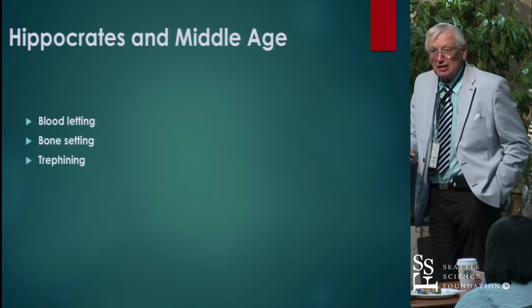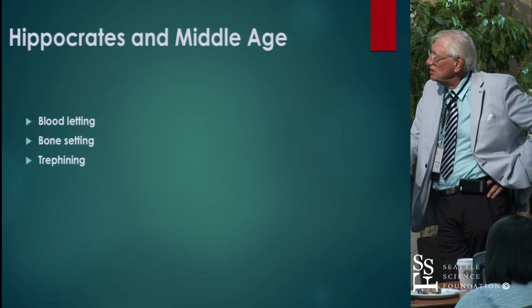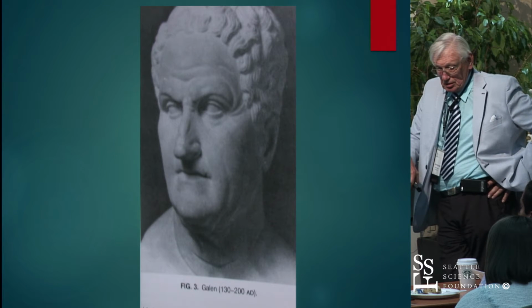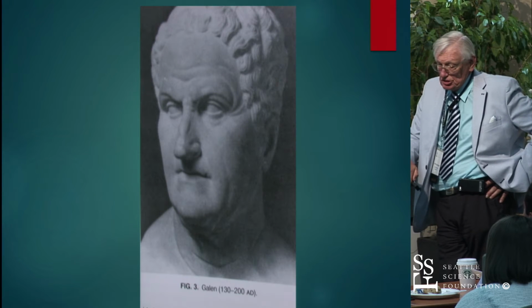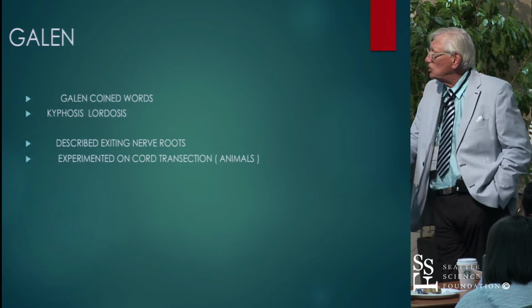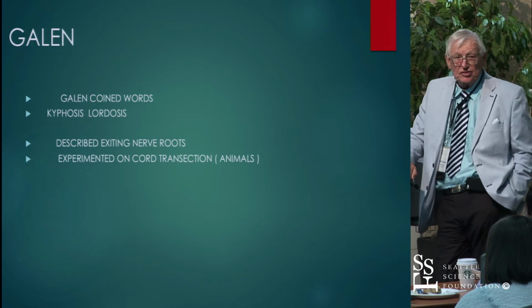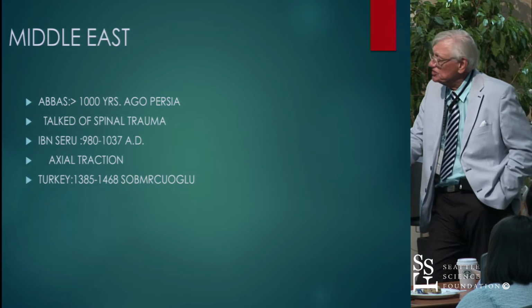At his time, until the Middle Ages, essentially surgery consisted of bloodletting to let out the evil spirits, setting fractures, and making burr holes. Galen, who was also a famous anatomist and ostracized by the early church, did help also coin the words kyphosis and lordosis. He described the anatomy of the exiting nerve roots, and he experimented in animals on cord transection in various forms to see what would happen. He was imprisoned for some of his work.